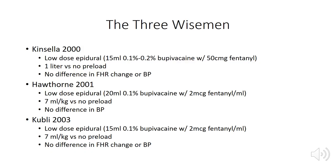And then in 2003, a third study looked at changes in blood pressure and also changes in fetal heart rate. Those patients got a similar bolus of around 500 to 600 milliliters versus no bolus. And the epidural was 15 milliliters of 0.1% bupivacaine with a little bit of fentanyl.